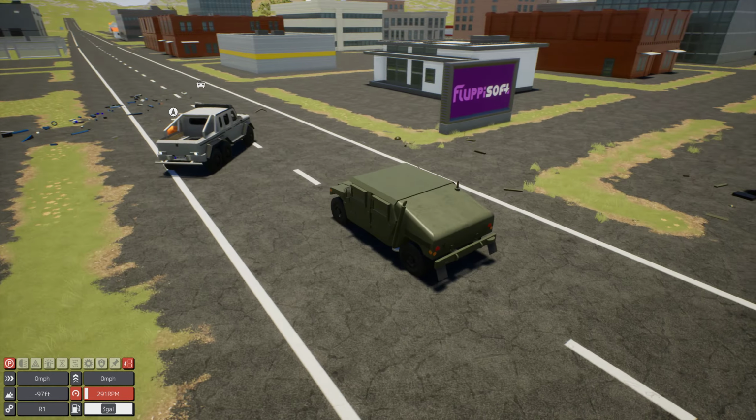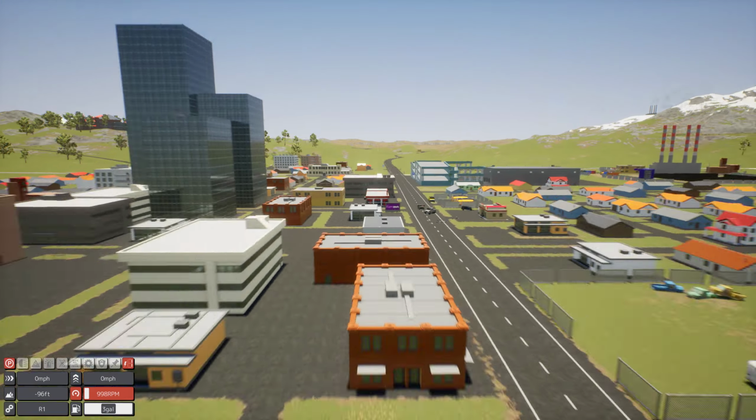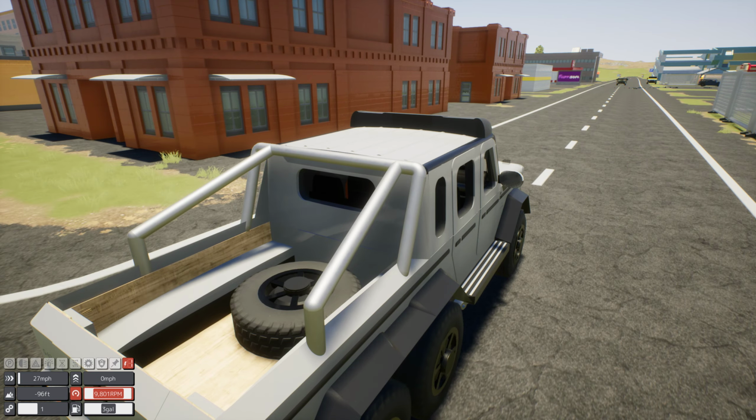Time for the Humvee. Now, oh, okay. Oh, wait, shoot. I started. Technically, I could just leave the car there, but we're gonna do this and just drive it. But I want to drive it in because it's more realistic.